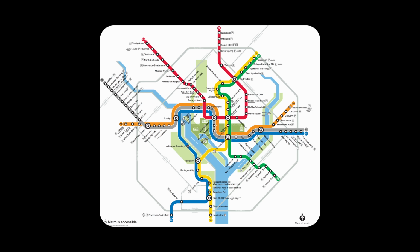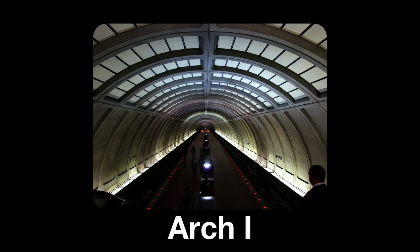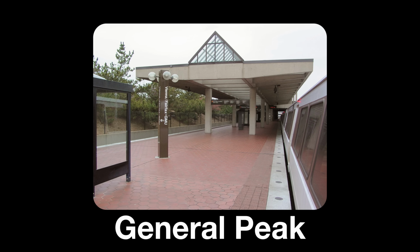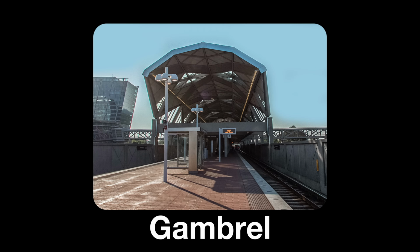The Washington Metro would open to the public on March 27, 1976 with only 5 stations, but several more opened soon after. In the following decades, Metro would expand across DC and into the suburbs of Maryland and Virginia. A variety of different designs began to appear as Metro built its current 97 stations. To make sense of it all, urban planner Matt Johnson has done the hard work of identifying 11 common station designs: Waffle, Arch 1, Arch 2, Twin Tube, Gull 1, General Peak, High Peak, Alexandria Peak, Gull 2, Gambrel, and Tyson's Peak.